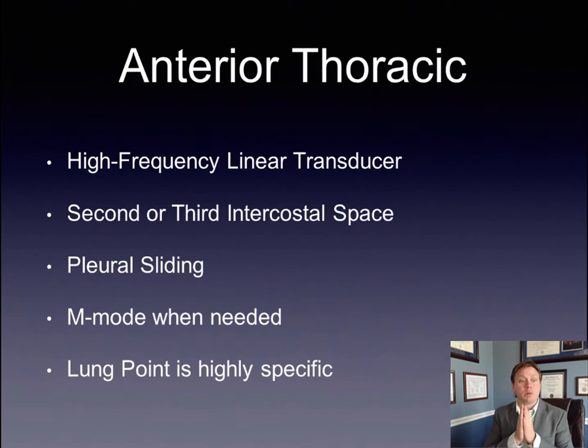What we're looking for here is pleural sliding. If you can't tell just by the B-mode images, sometimes M-mode is helpful. And when you see a lung point, which is the pleural sliding coming in and out of view, that is where the two layers of the pleura actually peel off of each other from the air between them. And that's very, very specific for pneumothorax.